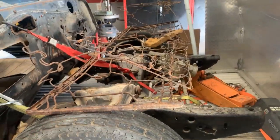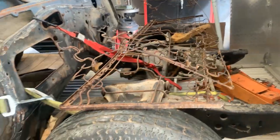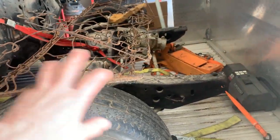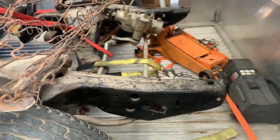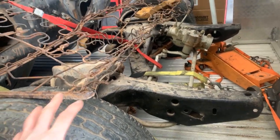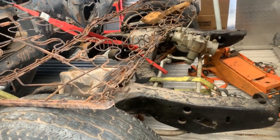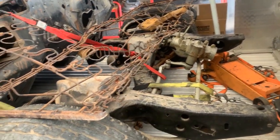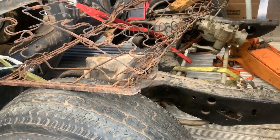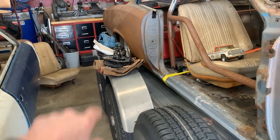Here's the rear lower seat frame. You can see it's no good. The whole front suspension, by the way, guys, was rebuilt. So it's got new tie rods, ball joints, polyurethane bushings and everything in it. You can see the sway bar and the drag link and all that looks new. So all that was done. It is drum brake up front. It is also drum brake in the back.